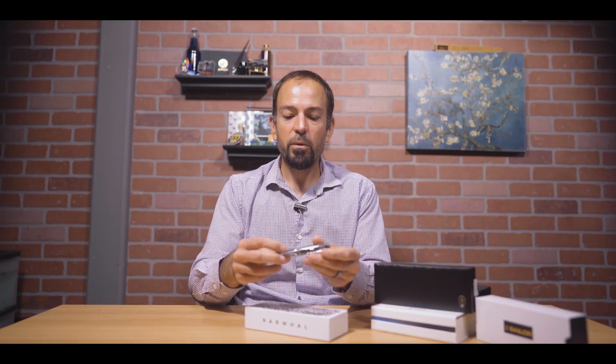There you have the pen itself, available in either fine or medium point sizes, and this is a Narwhal proprietary nib, a Narwhal in-house made nib. They tend to run a little bit on the thicker side than your usual European nib, so a fine might write more like a medium, and a medium a little bit more like a broad. It's a very nice nib.